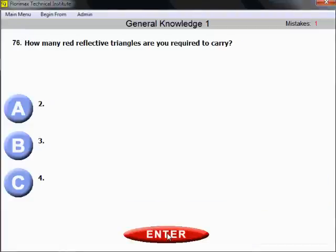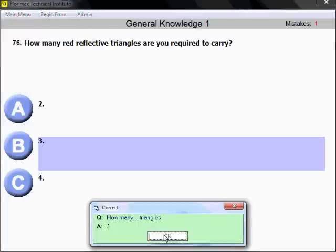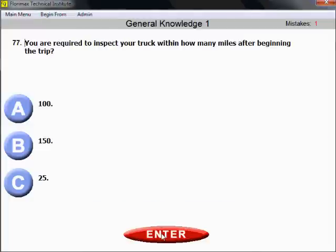Well, easy stuff. How many red reflective triangles are you required to carry? Of course, three. Remember, three reflective triangles you need to have in your cab. You are required to carry them in your vehicle for your safety. All right, three.